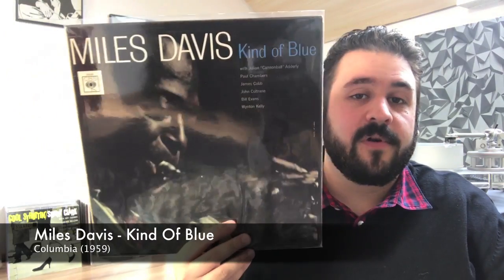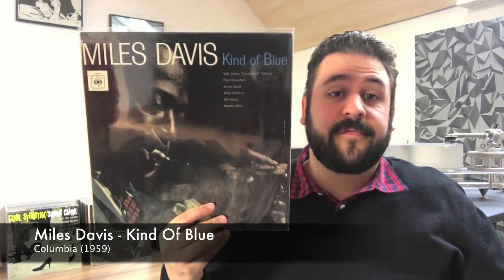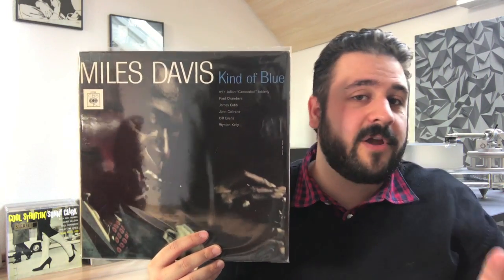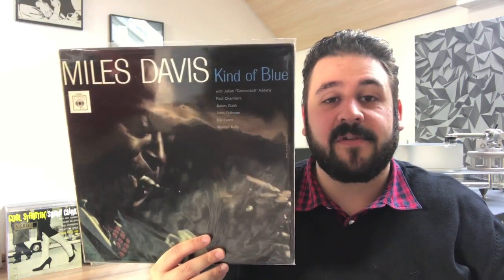Alright, last but not least, the biggest classic in jazz music history. Everything has been said about this album. Of course, I'm talking about Miles Davis' Kind of Blue. It was the first record that got me into jazz, and it still has its magic. I read an entire book about this album a couple of times, and it never gets old.